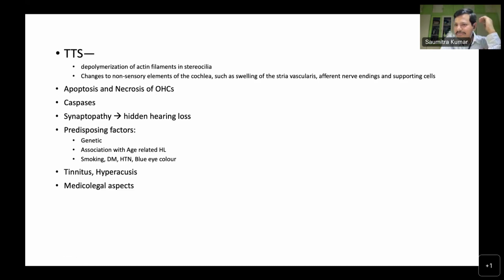Synaptopathy is a problem in the cochlear nerve synapses, or the cochlear nerve junctions. In these patients you can have a hidden hearing loss. The audiogram may not give you much insight into it. The audiogram may be normal or near normal, but the patient will still have hidden hearing loss.